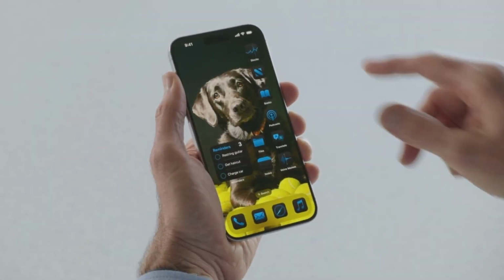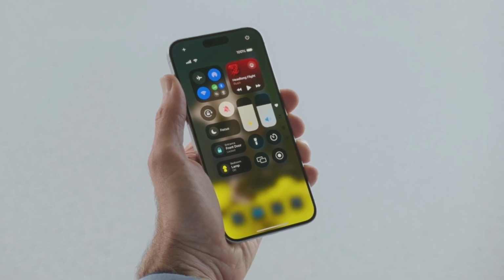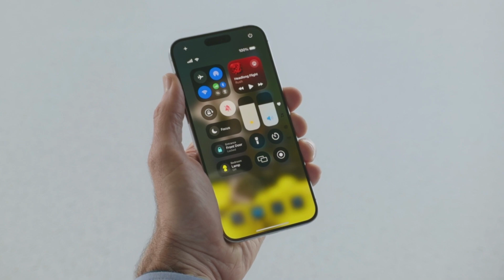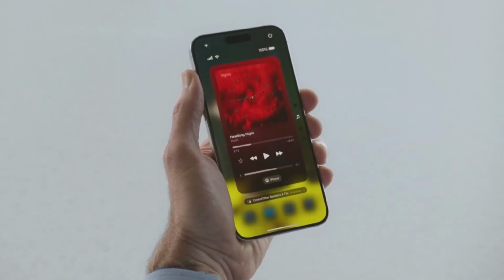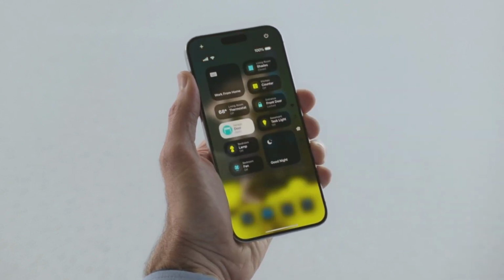When I swipe from the top right corner, I can see Control Center with all my controls organized in one place. And now, Control Center isn't limited to just the controls you see here. I can swipe to multiple new groups of controls, like for media playback. You can see how beautiful this looks. And here are my home controls.